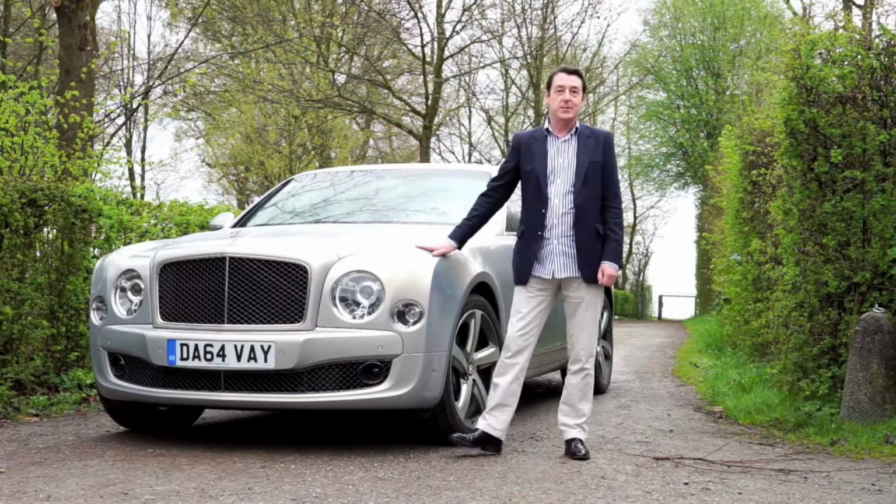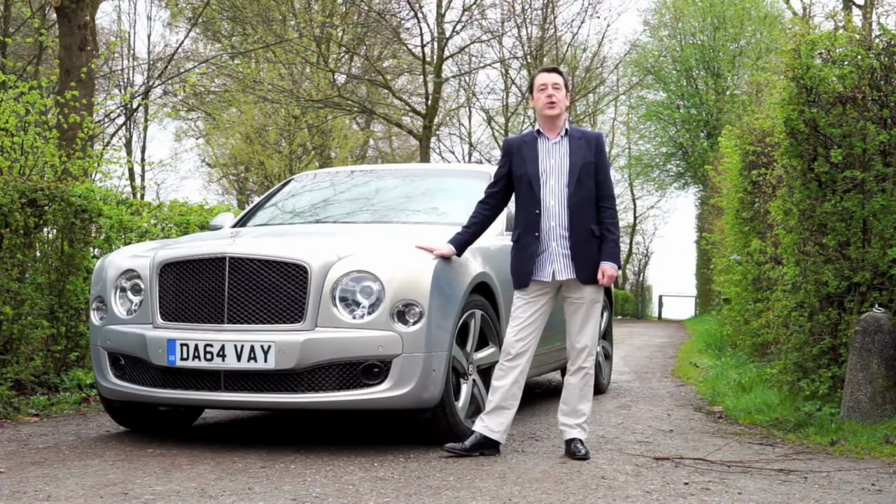Now this is the Bentley Mulsanne Speed. It costs more than the average house in the UK. That's £304,740 if you're saving up. But it's going to cause problems to any Bentley owner I can think of.